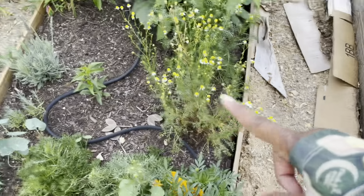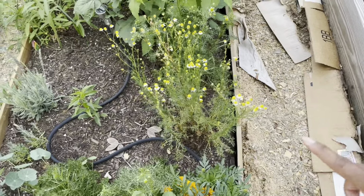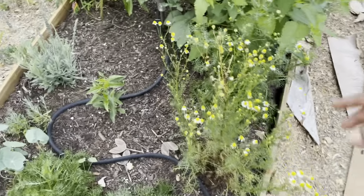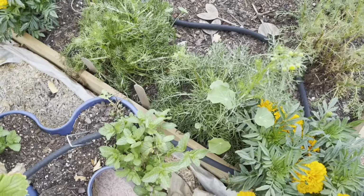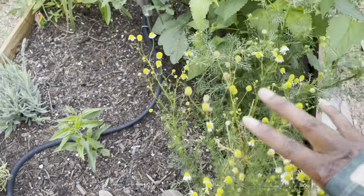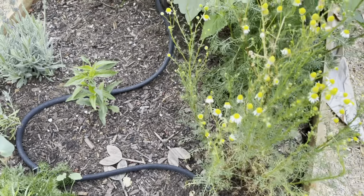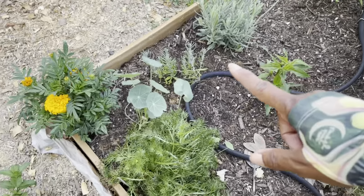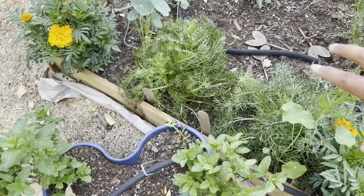This is German chamomile. I believe German chamomile in my zone will self-sow itself, but I want to harvest this. I totally missed out. So I have 4 plants. When we get off the phone, I'm going to go ahead and harvest. That's echinacea, lavender, and lavender. Some more German chamomile.